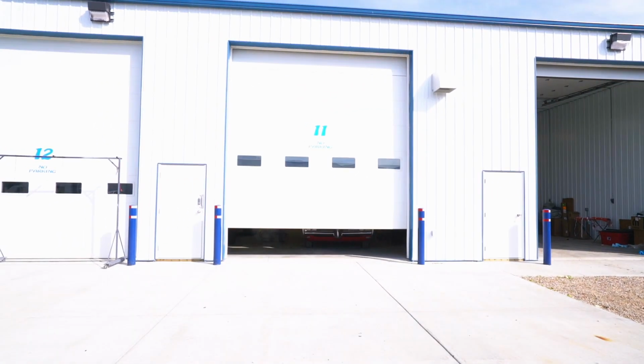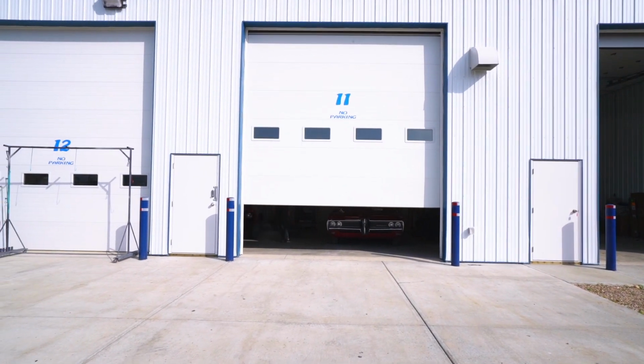We just had a piece of equipment fall and put a big dent in the right front fender. You're kidding me. Man, I'm sorry, it's just terrible. We can pop it out. No, I'm just kidding. Bring out the car. We're good. Let's see what that baby looks like.